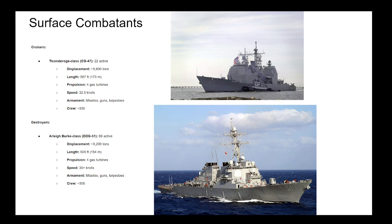Now to the surface combatants, Ticonderoga class cruisers. Think of them as the old grumpy uncle with a lot of missiles, and there are 22 of these bad boys still in action. The Arleigh Burke class destroyers, the multi-role workhorse of the US Navy. 69 of them. That's not a joke, it's exactly 69 of them. And they are fast, packed with missiles, and probably more caffeinated than the IT guy in your local office.